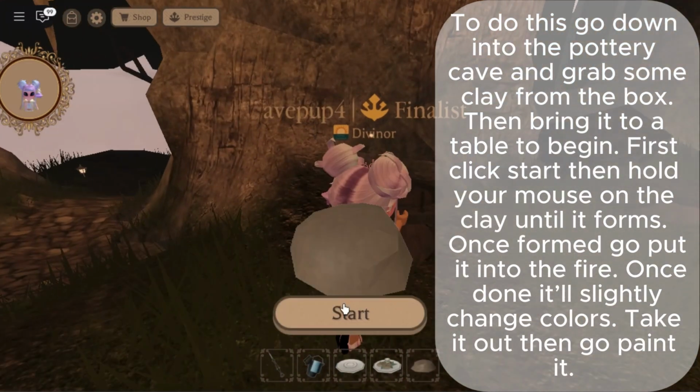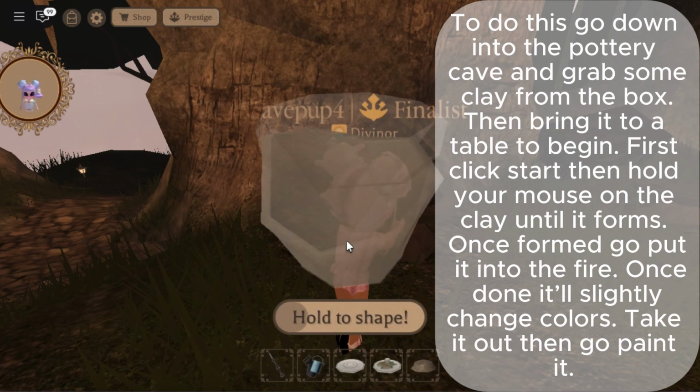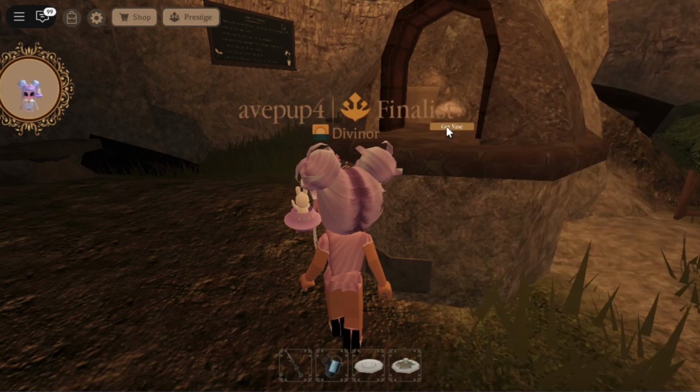Then bring it to a table to begin. First click start then hold your mouse on the clay until it forms. Once formed go put it into the fire. Once done, it'll slightly change colors. Take it out then go paint it.